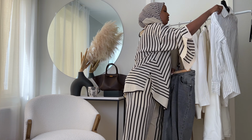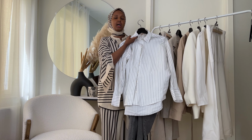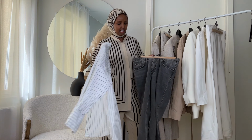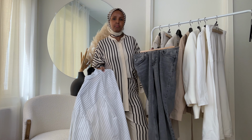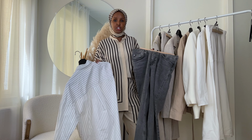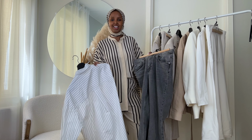And a button-up shirt is a must. This together with a coat looks absolutely fabulous. And these are the kind of pieces that you can have for many years. So a good pair of jeans, if you're the kind of person who likes jeans, is really good. And denim right now is on trend.